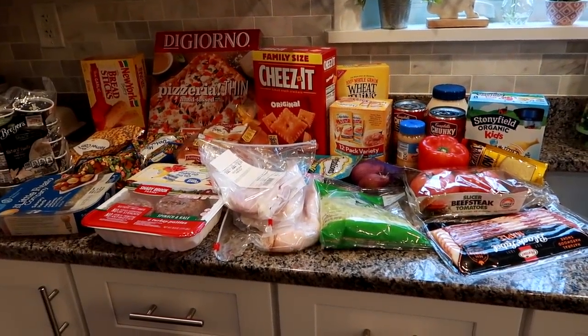I've got my Walmart grocery haul to share with you. I think I'm going to start on this side today and work my way to the other side.